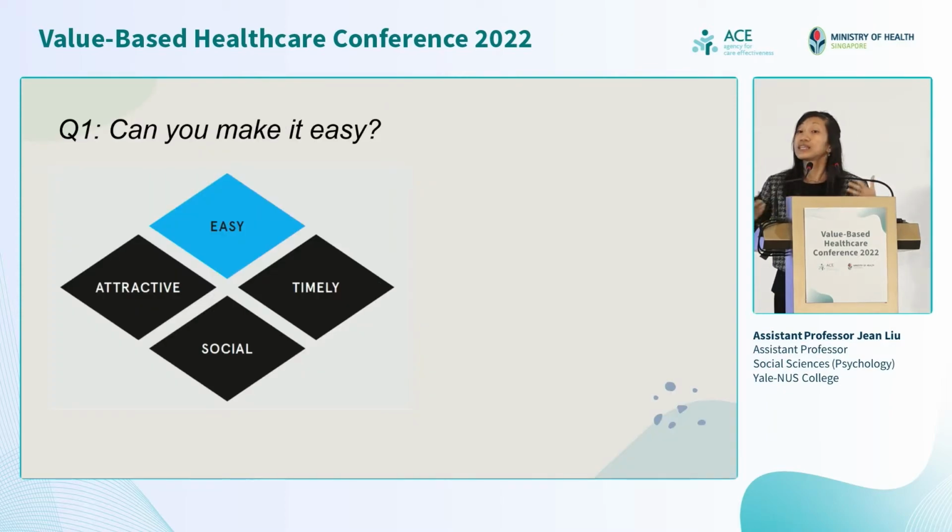So let me walk through each of these examples. So the first question you want to ask is, can you make it easy? So if you talk to patients about why they don't monitor their vital signs, for example, they'll typically tell you, oh, it's so troublesome. I don't have a blood pressure monitor in the first place. There's all these barriers. And so the best thing that you can do to promote this behavior is to make it as easy as possible. In fact, this is so important that it's actually circled out in blue in the model because it's the basis for what all the other techniques hinge on.